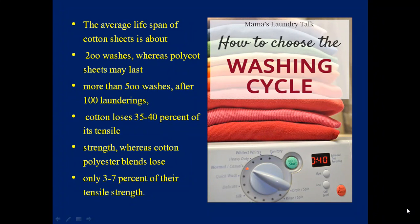After 100 launderings, cotton loses 35 to 40% of its tensile strength. It will not be too strong and durable because it loses its tensile strength after 100 washings, whereas cotton polyester blends lose only 3 to 7% of their tensile strength. So you can see there is a huge gap between pure cotton and polycot. So always prefer polycot if you want to keep to your budget, and it will be good for your establishment.